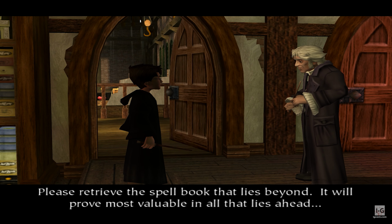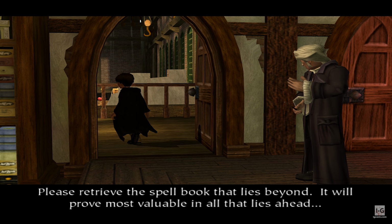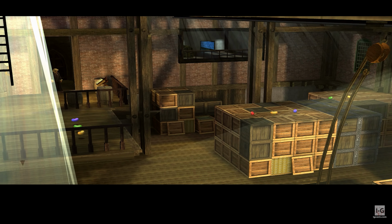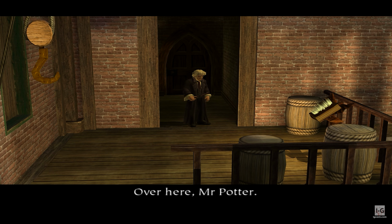Please retrieve the spell book that lies beyond. It will prove most valuable in all that lies ahead. Over here, Mr. Potter.